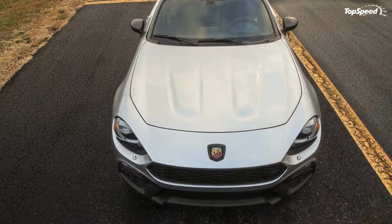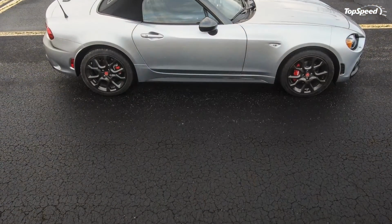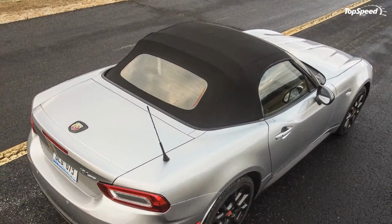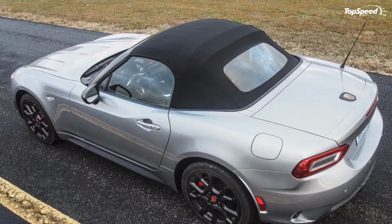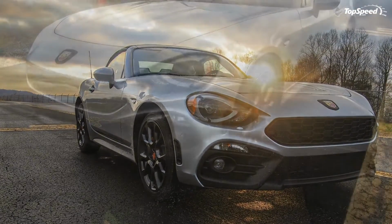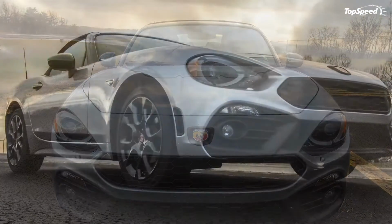Fiat ups the handling ante with the Abarth version of the 124 Spider by installing Bilstein Sport suspension, a front strut tower brace, and in the case of my test car, Bridgestone Potenza performance tires. There's also a limited slip rear differential on the 124 Spider Abarth that stops the car from getting too tail-happy when pushed through turns. The suspension made the 124, which already rode a bit stiff in the name of sporty handling, ride even stiffer.